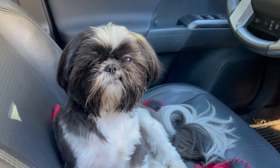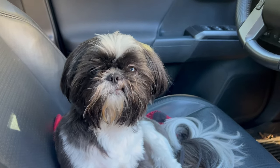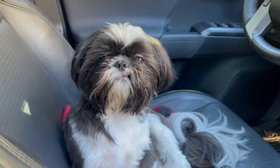Stone's face after he gets a really good treat, huh? That's what your face looks like. You get all excited and you start smiling.